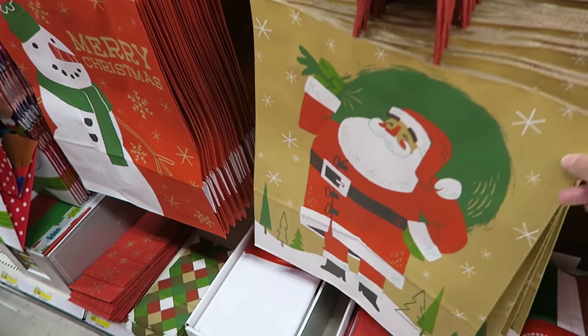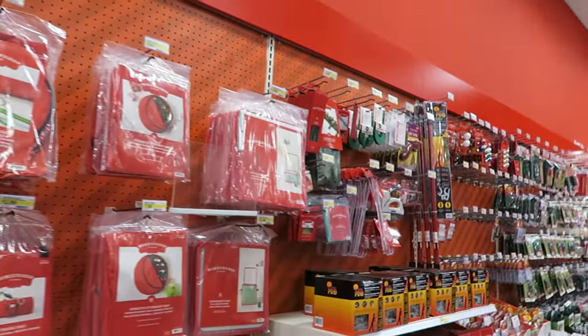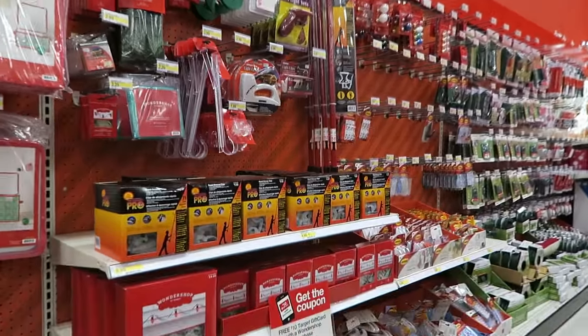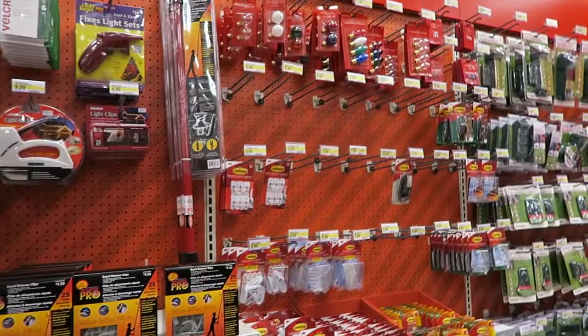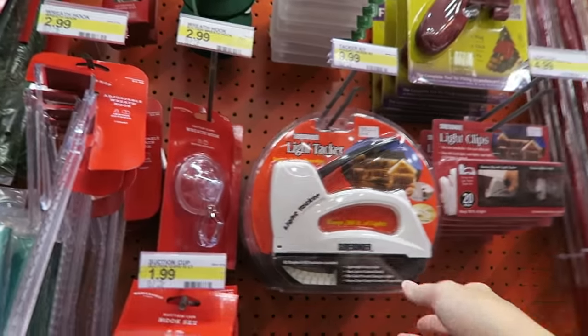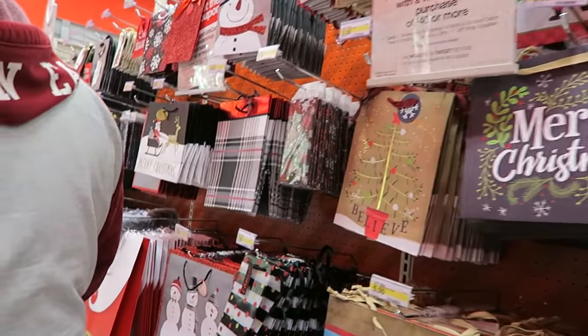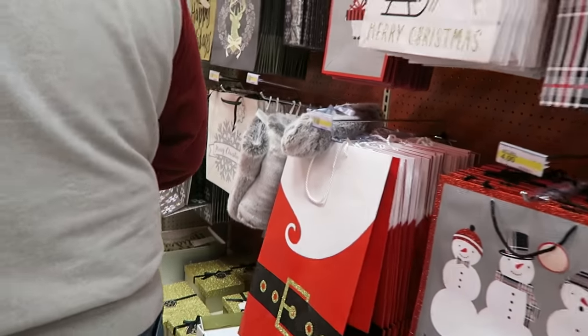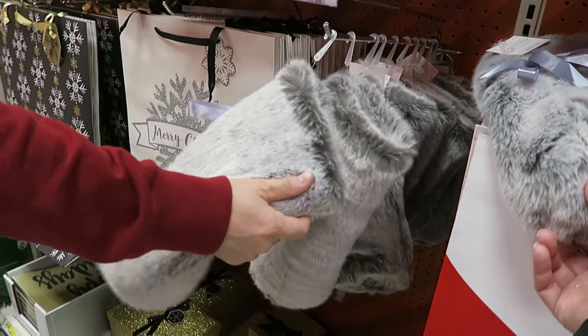This reminds me of some of the plates they had a couple of aisles over. This one, kind of a retro looking one. Yeah, bags, storage stuff. Velcro. The command hooks. That's a good idea to have those over here. What's the light tacker? A stapler. That looks out of place over here. It's a wine bag. Oh, okay.